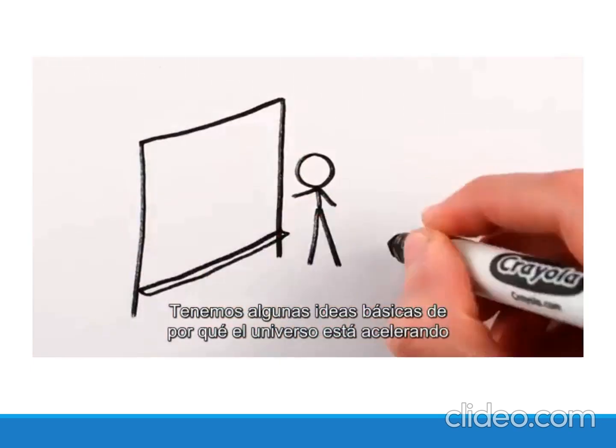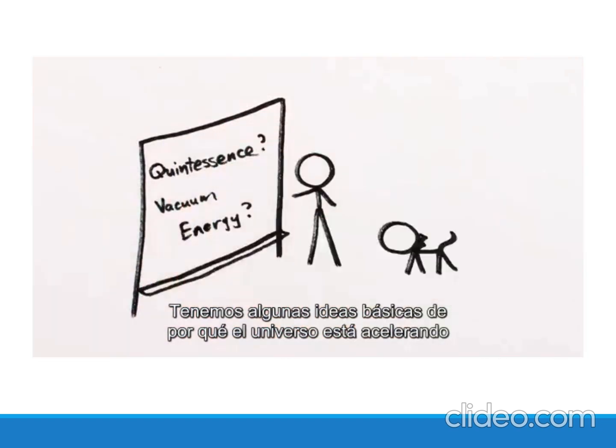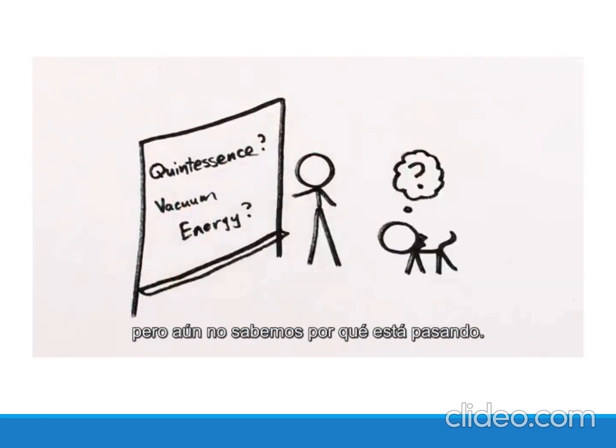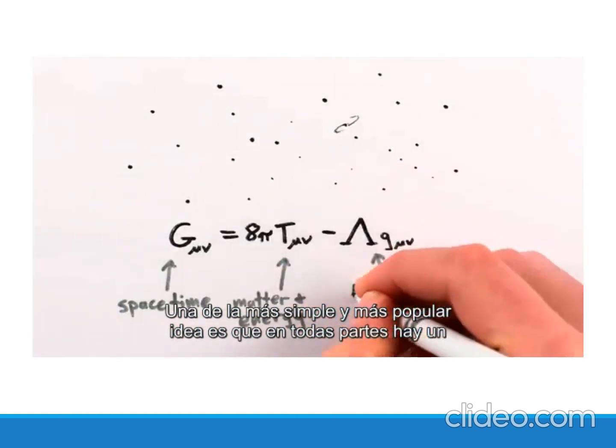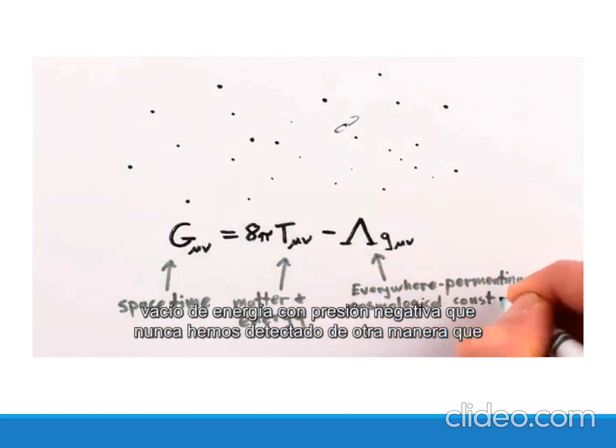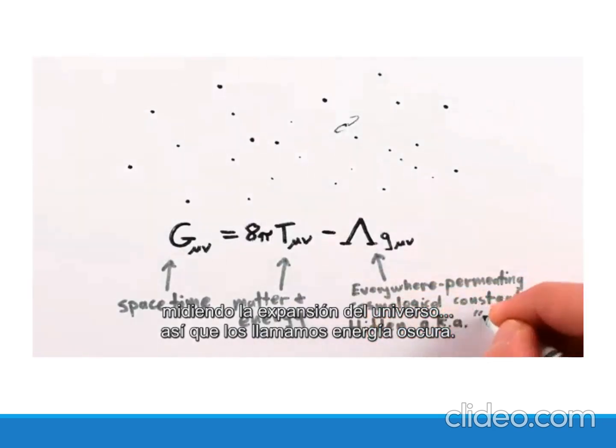P.S. We have a few basic ideas for why the universe is accelerating, but we still don't really know why it's happening. One of the simplest and most popular ideas is that there's an everywhere permeating vacuum energy with negative pressure, which we've never detected in any way other than by measuring the acceleration of the universe. So we call it dark energy.